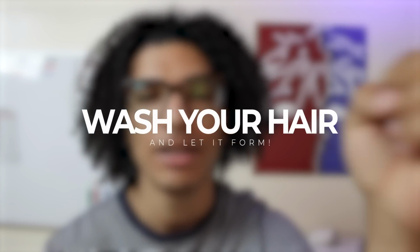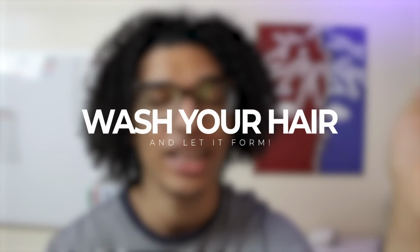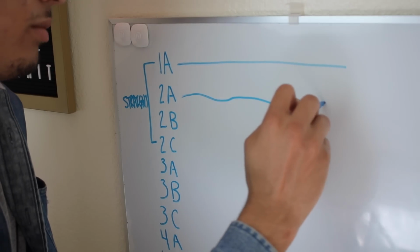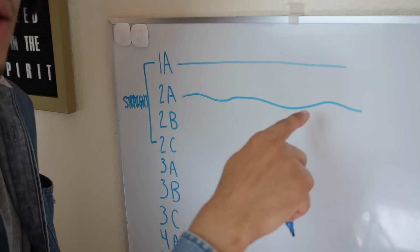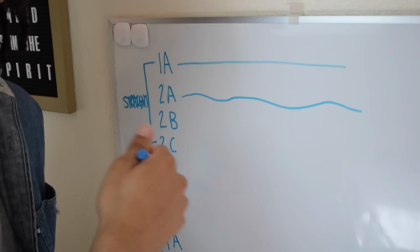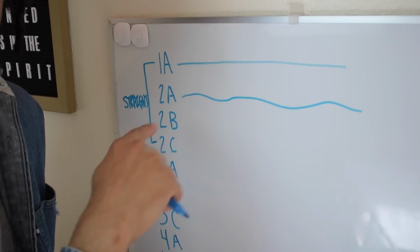But how do you start freeform dreadlocks? Like I said, all you have to do is wash your hair and allow it to freely form. But for all of you out there thinking, I don't see how that's possible, you probably have a straight or curl pattern. If you don't know your hair texture, I'm gonna link a video down below that will show you what hair type you have, because there's hair types all the way from 1 all the way to 4C.